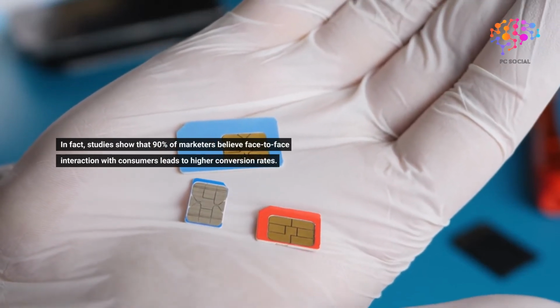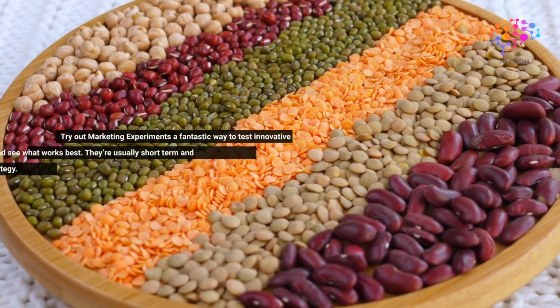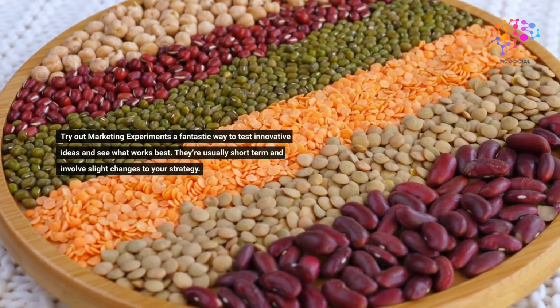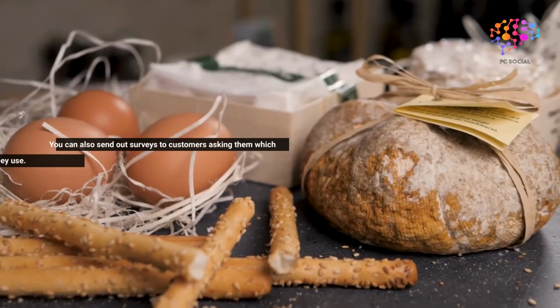Try out marketing experiments, a fantastic way to test innovative ideas and see what works best. They're usually short-term and involve slight changes to your strategy. You can also send out surveys to customers asking them which products and services they use.